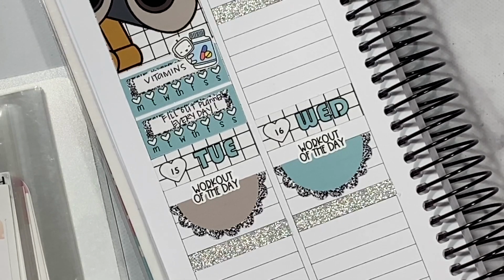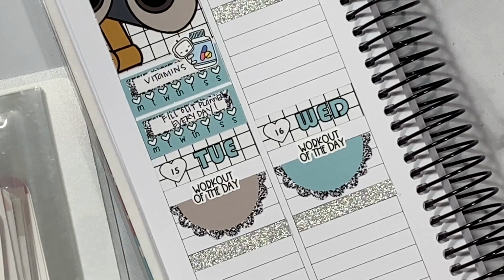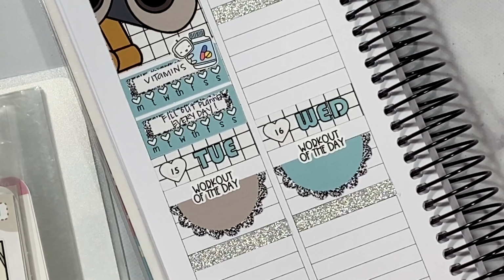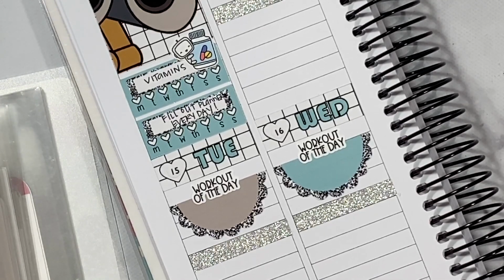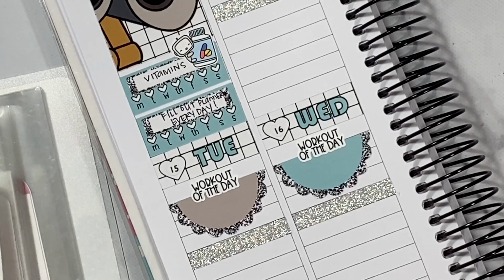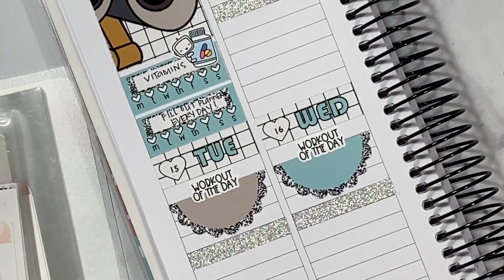I don't know how I want to track this. I'm trying to think here. I've got all these little foodie stickers, but which ones do I want to use? I should probably go with ones that I don't use all the time. That's probably the best thing to do, right? Right? Oh my gosh, this is so hard, you guys. So hard. Okay.